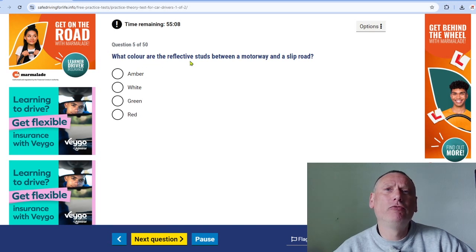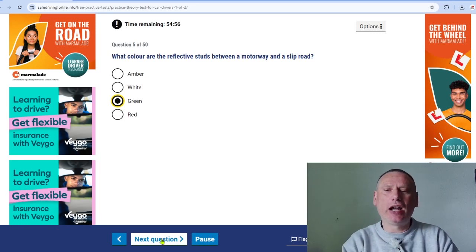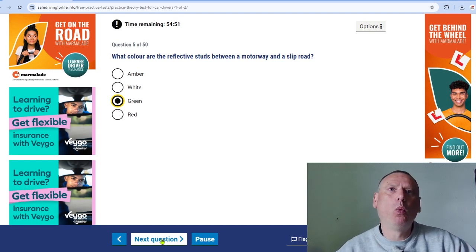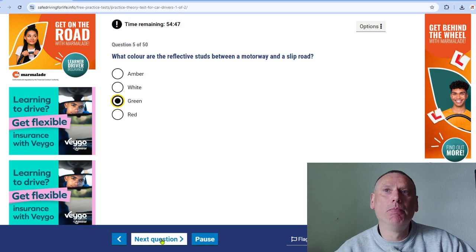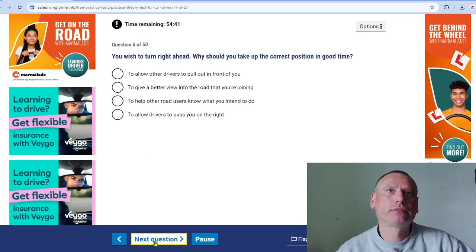What colour are the reflective studs between a motorway and a slip road? That is green. So make sure you read these questions because sometimes they try to catch you out. But let's reread this. What colour are the reflective studs between a motorway and a slip road? They're green because you're going to be leaving that slip road.